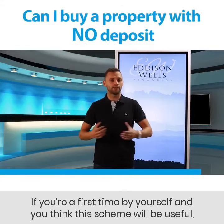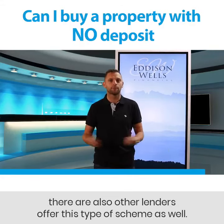So if you're a first time buyer yourself and you think this scheme would be useful, there are also other lenders that offer this type of scheme as well.